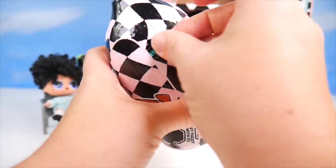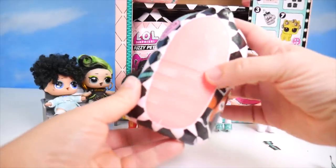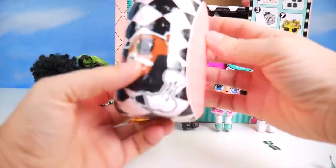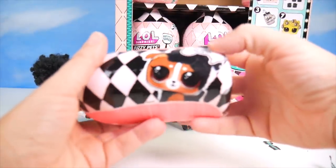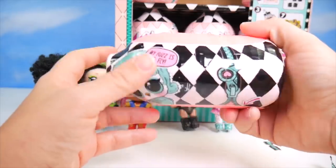Someone is getting a new fun fuzzy pet to take home today. Oh wow, look at the color of this. Super fun, kind of pink and peachy. Really pretty. I've just got this last layer to go. It says, get fuzzy with it. That's pretty funny. And my fuzz is so fly.